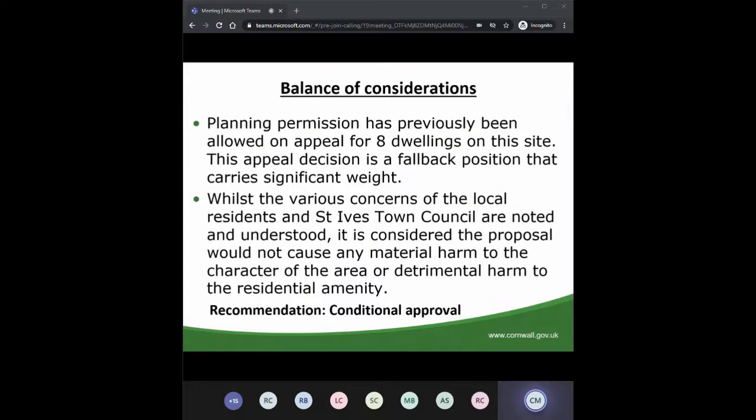So in conclusion, planning permission has previously been allowed on appeal for 8 dwellings on this site. This appeal decision is a fallback position that carries significant weight. Whilst the various concerns for local residents and St Ives Town Council are noted and understood, it's considered the proposal would not cause any material harm to the character of the area or detrimental harm to the residential amenity. But as I said previously at the start of this meeting, you do just need to be aware of what you previously refused on Section 73. The application, however, was recommended for conditional approval. Thank you.